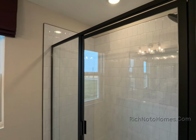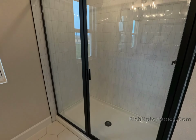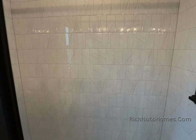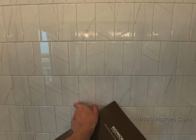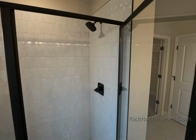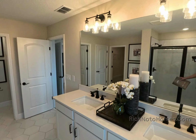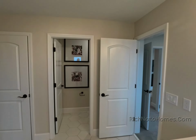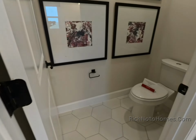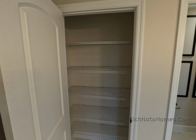All right, look at that. So when I was saying look at that, I was kind of saying it because of these tiles. I don't think I've ever seen tiles like this before. You know, they're kind of small. A lot of rectangles. Nice though, different. And the toilet in the closet room. And you got a nice big towel closet.